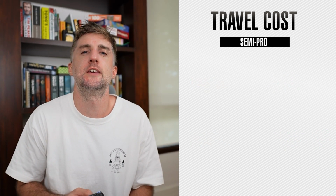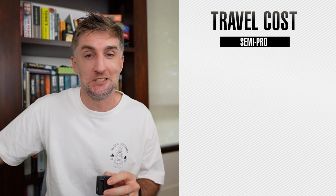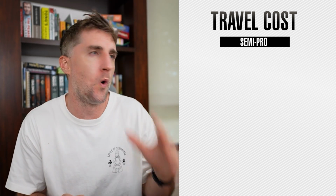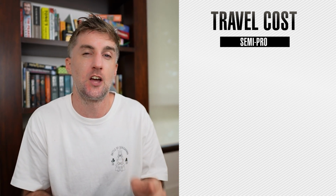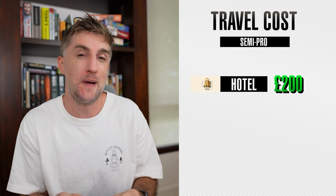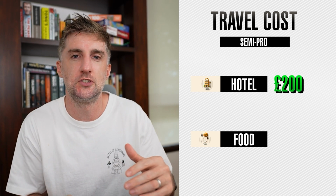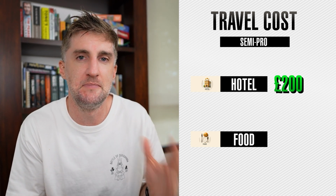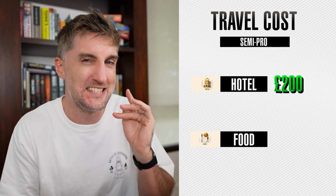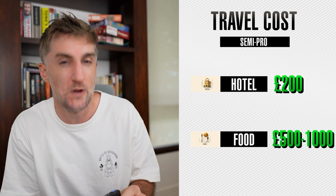For semi-pro runners, we're looking at a little bit more spend in this section. The race is going to be a huge part in your calendar. Of course, it's important for everyone, but at the semi-pro level, you're going to want to be within walking distance of the start line, no doubt. And if you're staying in central London, of course, costs are going to go up. At best, we're gonna put this around £200 a night for a mid-range hotel. Then in terms of food, you might wanna be treating yourself to slightly higher end forms of sustenance, and maybe a fancy post-race meal to celebrate with your friends. That all being said, for the semi-pros, we're gonna put costs down as between £500 to £1,000 for race weekend, because of the additional accommodation costs, we reckon.